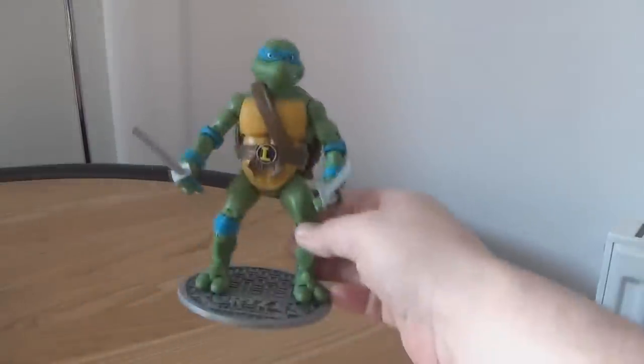Let's have a look at the turtles themselves, shall we? Well, I do have all four. I also have Bebop and Rocksteady, but I'll do those at a later date. But today is all about the turtles. So let's have a look firstly at Leonardo.